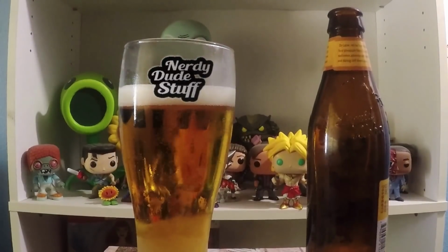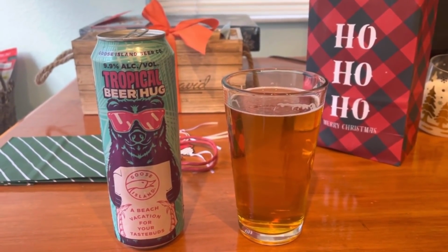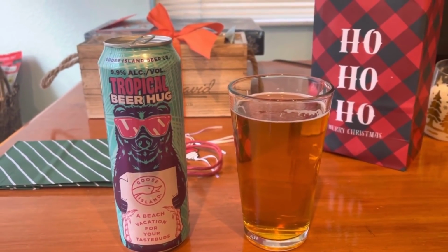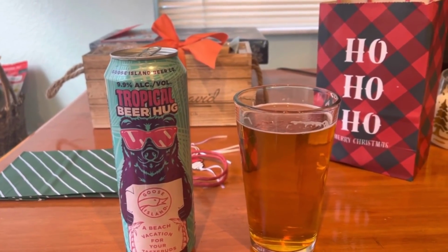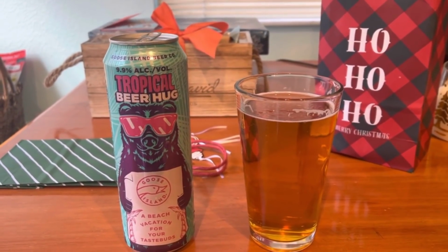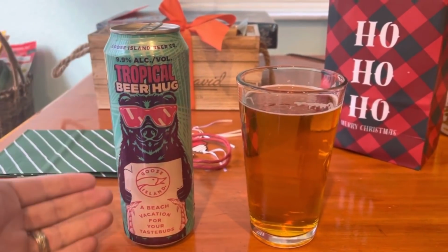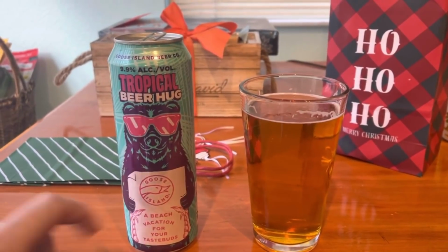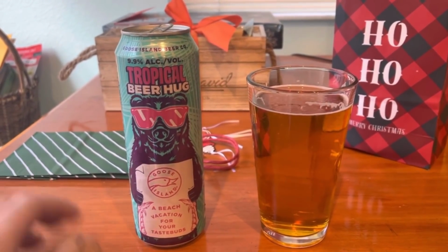Nerdy dude stuff. For those of you keeping track at home, today's beer of the day is brought to you by Goose Island Beer Company out of Chicago, Illinois. This is called Tropical Beer Hug, and this is an Imperial IPA with 9.9% alcohol by volume. I am a sucker for a good pun, so I decided to get this ginormous tall can, even though I'm not a huge fan of Goose Island. But this is a decent little Imperial IPA.